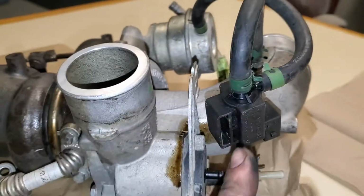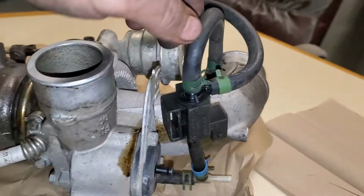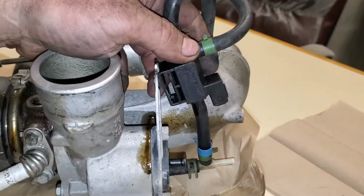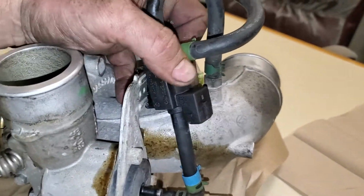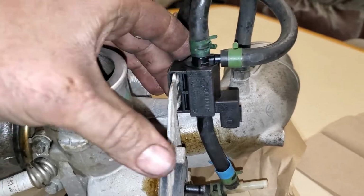Here's one of them attached here. And this basically sits up on top of this bracket underneath the vehicle. This is a 2-liter all-wheel drive EcoBoost Fusion. Sits here.